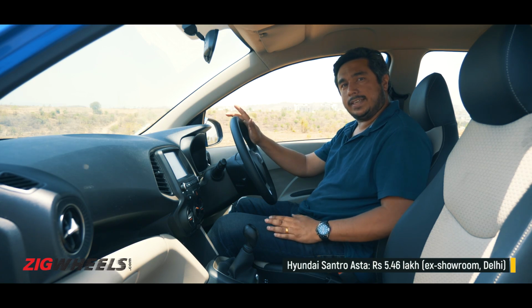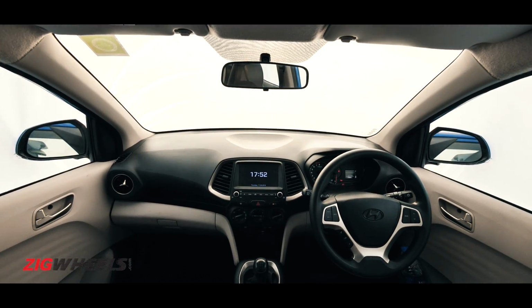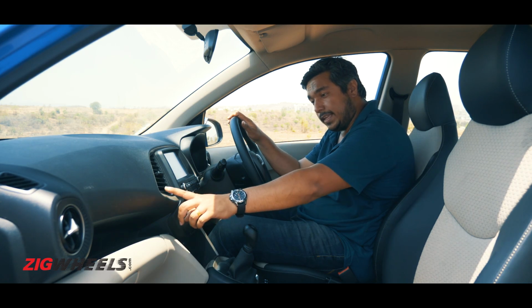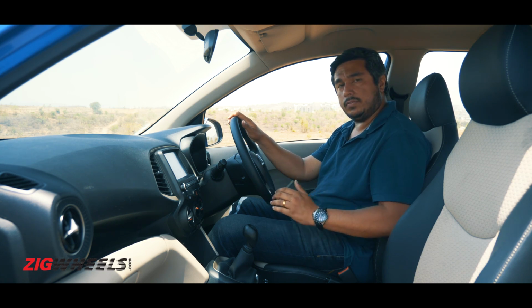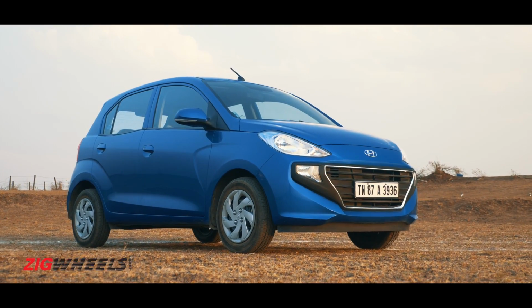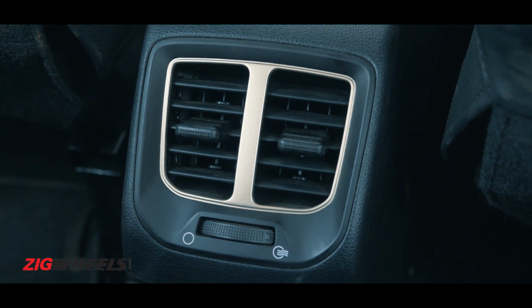When it comes to price, the Santro may sit in the middle ground, but when it comes to the quality in the cabin, it's the best. The materials and the finish are just wow, better than cars from even a segment above. The Santro also has some unique features, like a reversing camera and AC vents in the rear as well.